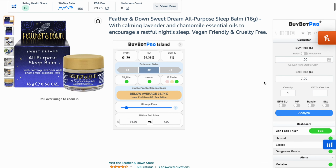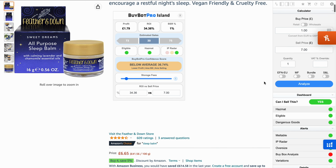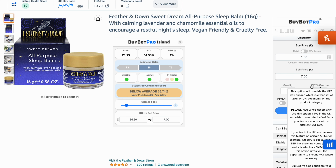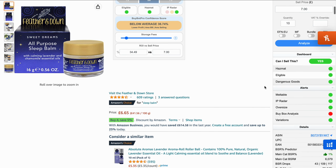Now, obviously over here we've got tons and tons of features. I'm not going to go over them all in this under 10-minute tutorial, but what we have got here is the VAT override. So I've actually typed this in as if I was VAT registered, because I am VAT registered, my company is, but yours might not be. So you're not going to necessarily need to use the override there. You can also type in the quantity here, and then that will actually update you down here on the profit, which we'll check out in a minute.